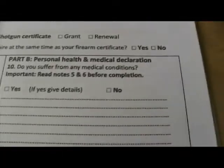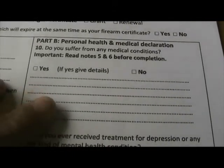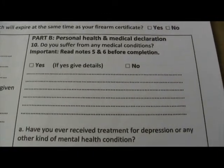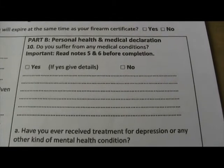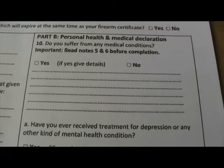The second part, part B, will be your medical history. Now this is where you need to be honest. You need to be absolutely honest here, because if you're not honest, they will find out and your integrity will be brought into question, and as such, so will your application. So you need to be 100% honest here.